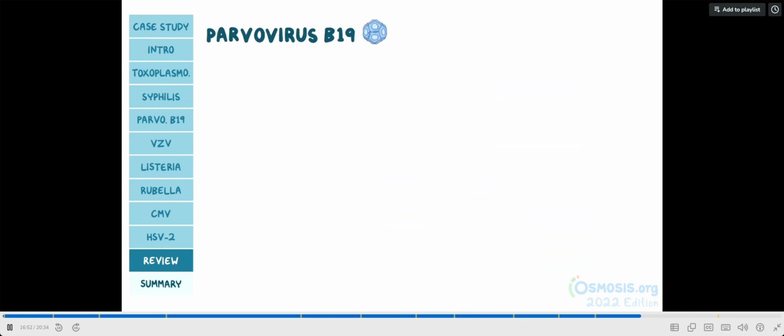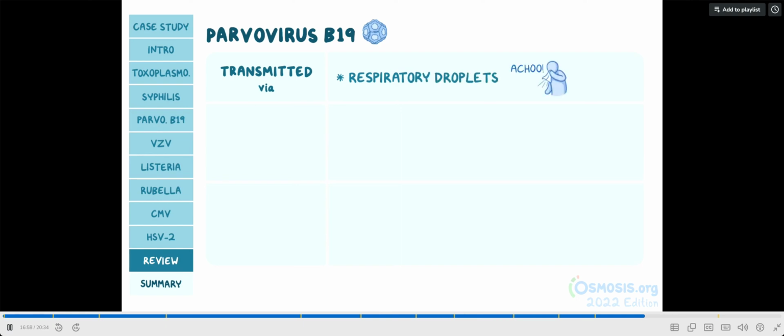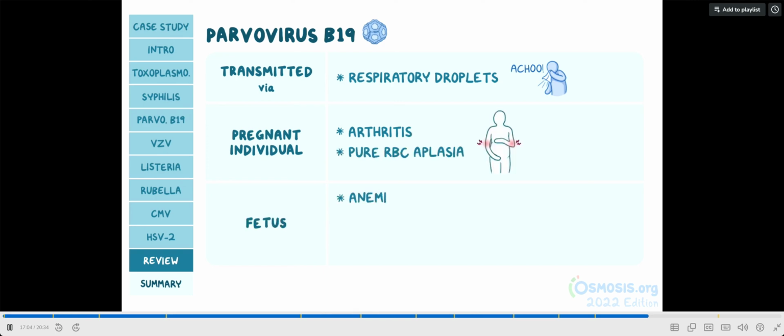Parvovirus B19 infection is primarily transmitted via respiratory droplets when someone coughs or sneezes. It can present in the pregnant individual with arthritis and pure red blood cell aplasia, while the fetus can develop anemia and hydrops fetalis, which poses a great risk for spontaneous abortion or stillbirth.